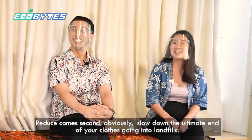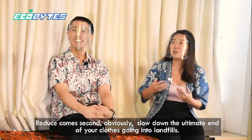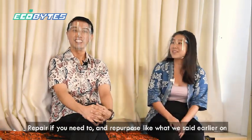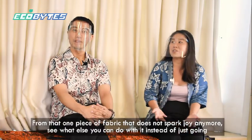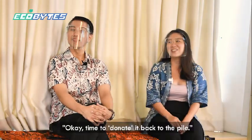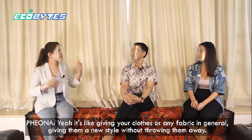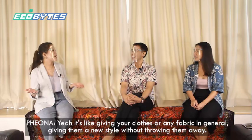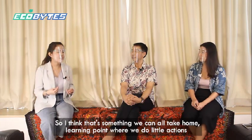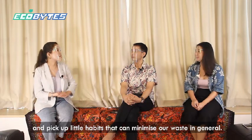Reduce comes second, obviously. And I guess slow down the ultimate end of your clothes going into landfill. So repair if you need to, and repurpose, like what we said earlier on. So from that one piece of fabric, if it doesn't spark joy anymore, see what else you can do with it instead of just, okay, time to donate it to the pile. It's like giving your clothes or any fabric a new style without even throwing it away. Yes. So I think that's something we can all take home, a learning point where we do little actions that pick up little habits that minimize our waste in general.